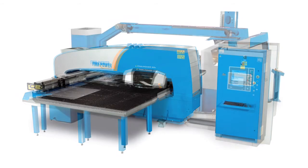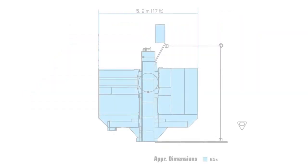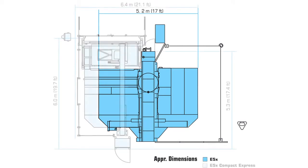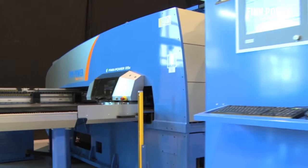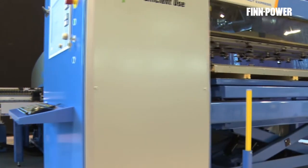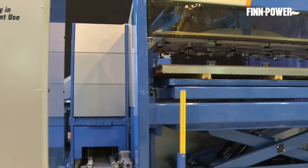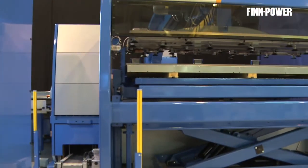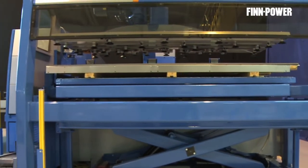The E5x can be upgraded with a compact automation solution for loading and unloading. The integrated Compact Express automates the material flow of the E5x with a minimum floor space requirement. The automation equipment is partly located above the machine and integrated with the machine table. Compact Express is also easy and fast to install as a retrofit.